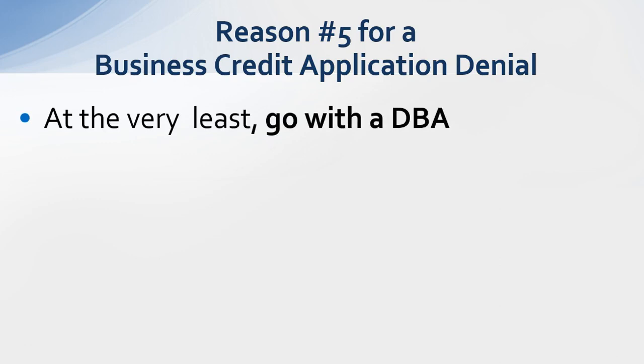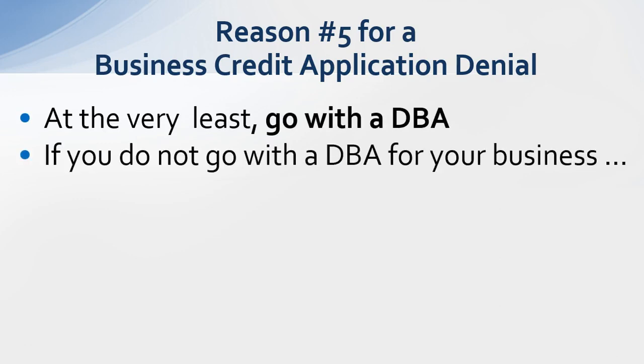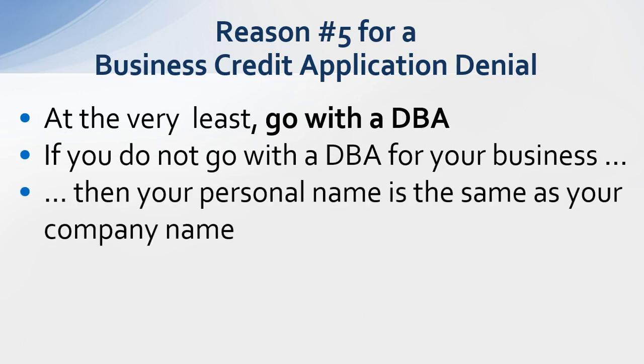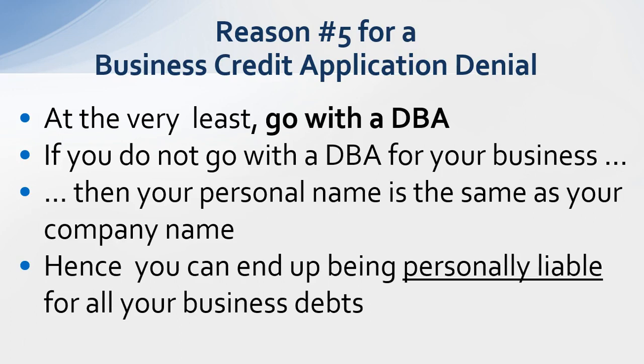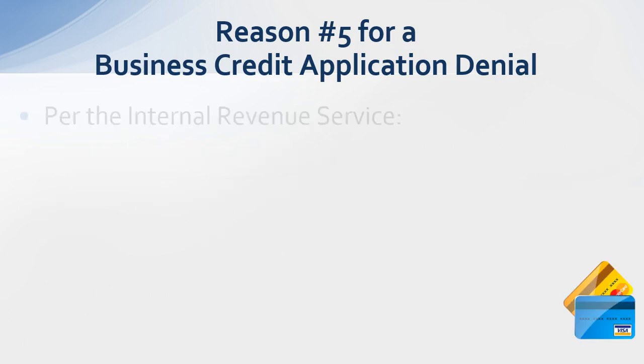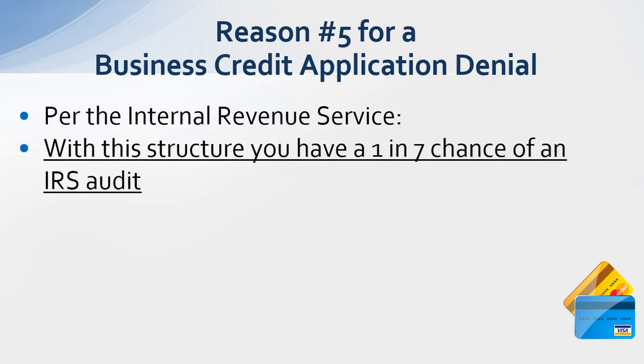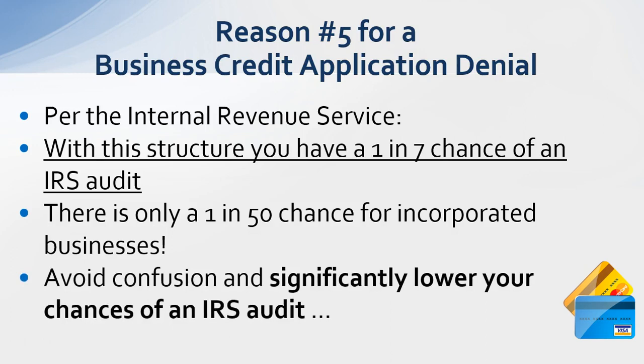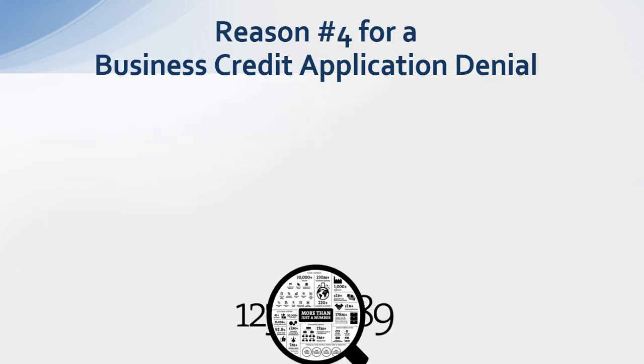At the very least, go with a DBA. If you do not go with a DBA for your business, then your personal name is the same as your company name. Hence, you can end up being personally liable for all your business debts. According to the Internal Revenue Service, with this structure, you have a 1 in 7 chance of an IRS audit, but there is only 1 in 50 chance for an incorporated business. Avoid confusion and significantly lower your chances of an IRS audit at the same time.